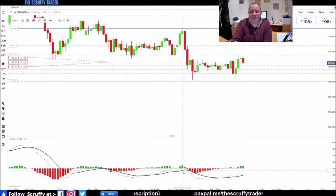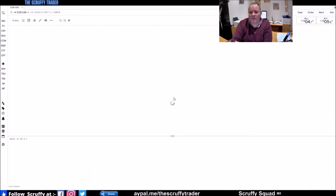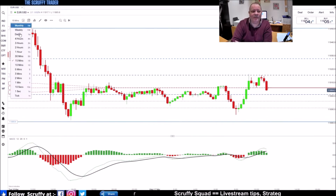Well, I have made my bias based on levels and the price itself. Have I looked at this? Not at all. But if I look at it here, it's telling me to go long, but as we can see, the price is going short. If I take it to a 15-minute, it's kind of telling you a different story altogether, because this is starting to converge. So it's starting to say it's going short.